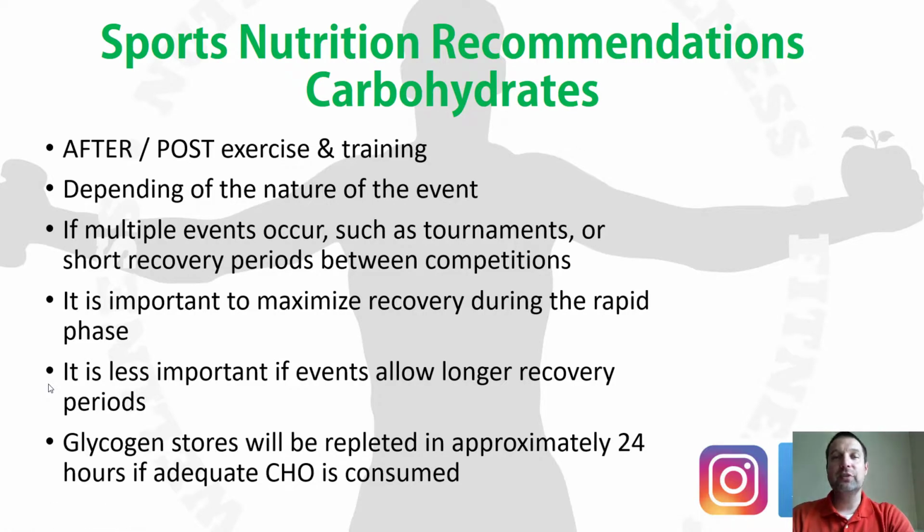So for example, if we have a high school football player, they play a game on Friday evening and they won't practice again until Monday afternoon, it becomes less important to maximize that recovery time period because what you'll see at this last point is that our body will replenish glycogen stores. Remember, glycogen is that stored carbohydrate, stored glucose that our body uses for physical activity and exercise. It will replete that in approximately 24 hours, and here's the key, if adequate carbohydrates are consumed.